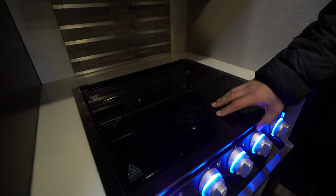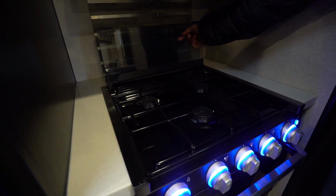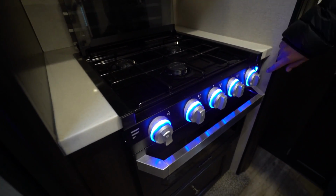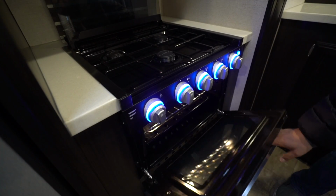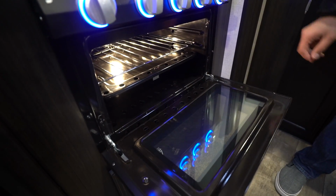You have the decorative backsplash right behind it, but this also folds up. The glass doubles as a backsplash. As I mentioned, that'll open up to your 3 burners. Right here, you'll see the knobs do light up with this little button here. You know, you can turn them off if you want. Just kind of gives it a neat look, though. And then when you open the oven up there, you can see that it gives you space to bake as well.